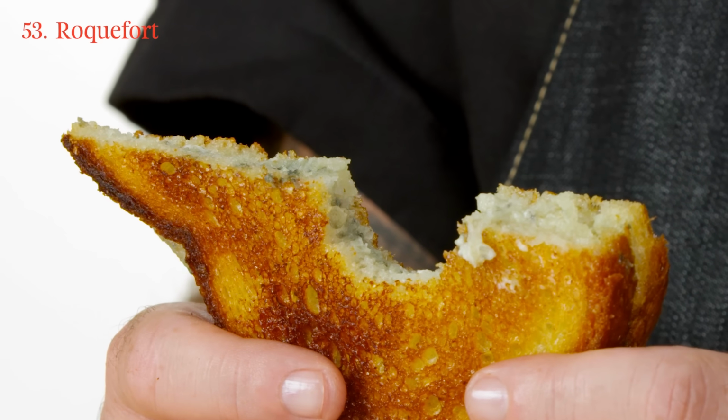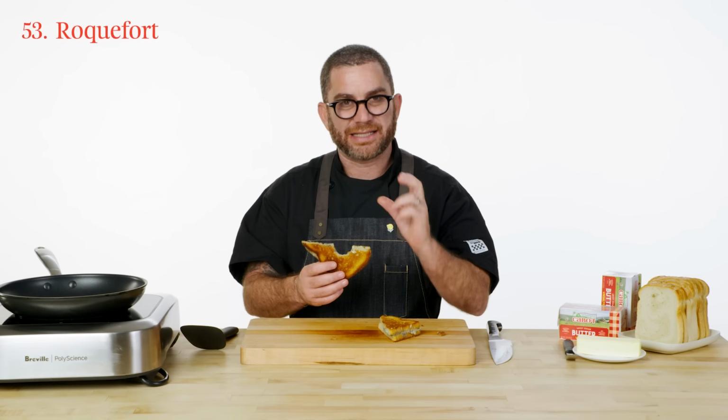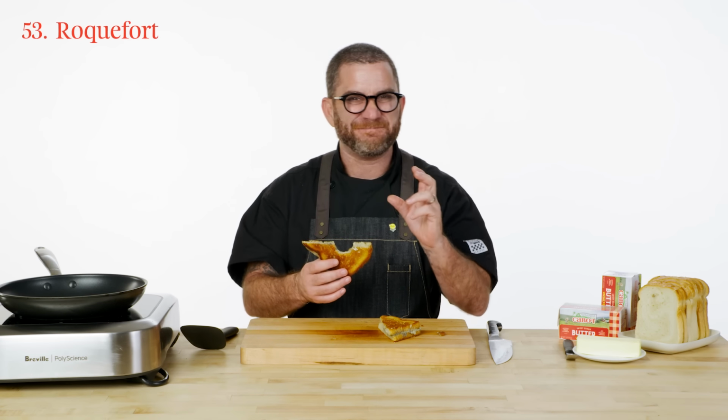Bang! Love it. A bit saltier and definitely more creamy than the other two blues. The cheese is like melted into the bread. This is fascinating. It's like cheese French toast. Blue is coming out like an acetone note, kind of like a nail polish remover, which for me is one of my favorite flavors in a blue cheese. It's spicy and sort of vinegary-ish. This is actually one of my favorite of the day.